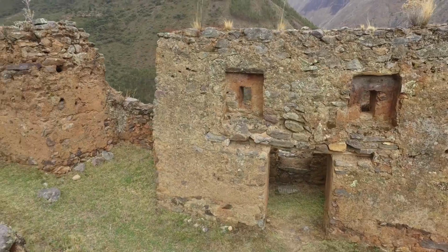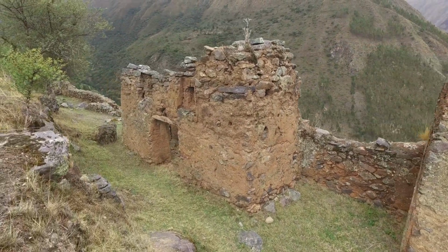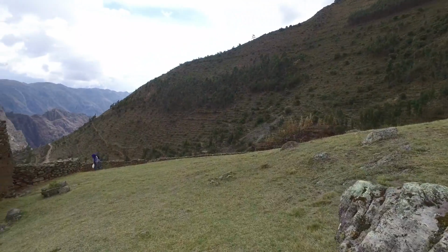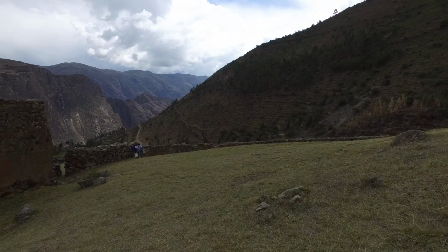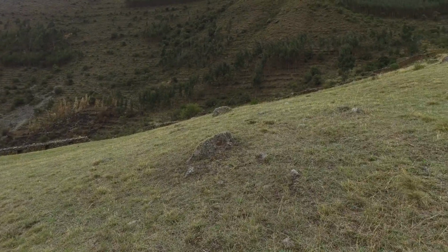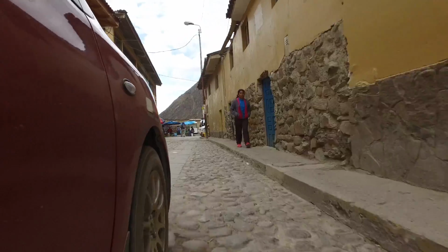Now, what we know of Puma Marka is that it was a fortress, and it was also a place where the military were trained. And so that's why it's quite fortified and is completely surrounded by quite a large wall, not a high wall. It may have been much higher during Inca times. And it also protects one of the main valleys.